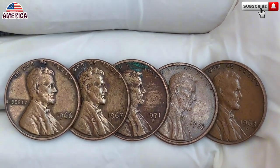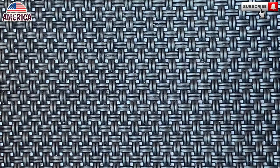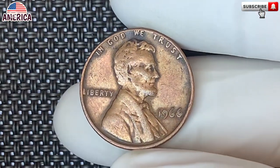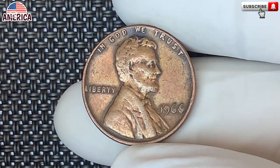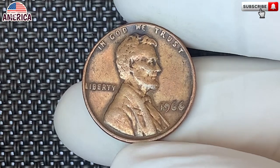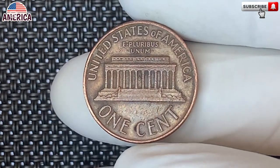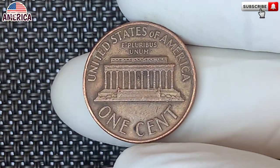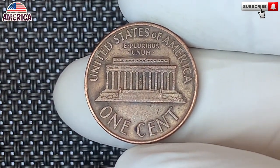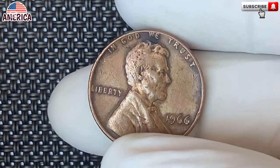If you've ever wondered if that loose change in your jar or old coins tucked away in drawers could be worth something more, then today's video will surely captivate your attention. We're diving into one of the most intriguing coins in American numismatics, the 1966 Lincoln 1-cent penny. This may seem like just another cent, but trust us, this coin holds a secret that could make it worth an astonishing amount of money. Stick around, because you're about to discover just how much this small piece of history could really be worth.